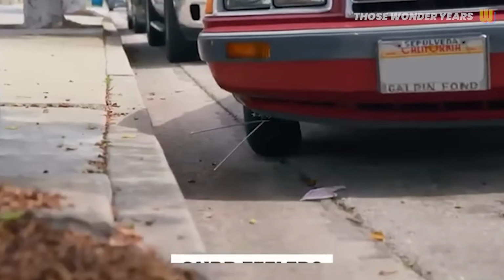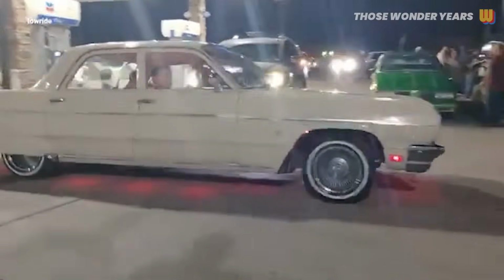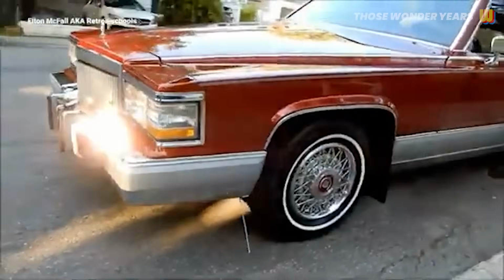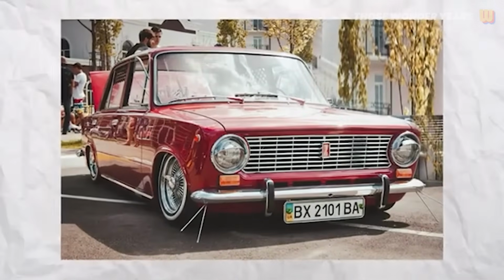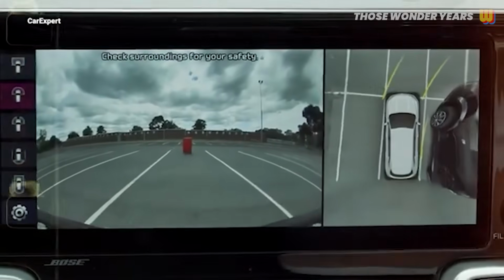Curb feelers. Curb feelers, those whimsical, springy metal wires protruding from the fenders of classic cars, were the unsung heroes of parking in the 1950s and 60s. These curious gadgets were designed to help drivers avoid scraping their white wall tires and pristine hubcaps against the unforgiving concrete of curbs. Think of them as the early predecessors to today's parking sensors, albeit with a bit more flair and a touch of humor.